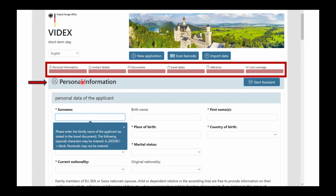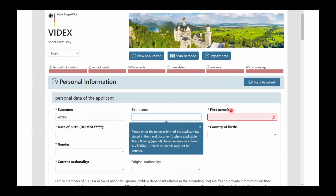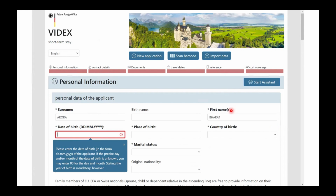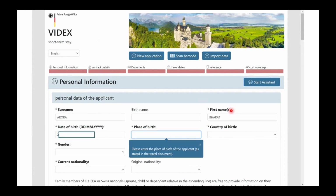So let's go ahead and fill in your personal information. If you want to see more information or some tips about each of those fields, you can click on Start Assistant whatever field you are in, and it will show you some additional details if something is unclear, or if you have a doubt. So put your surname, your family name, and then your first name, as it is in your passport or your document, right? Then put your date of birth, place of birth, country of birth, everything that is there in your passport.